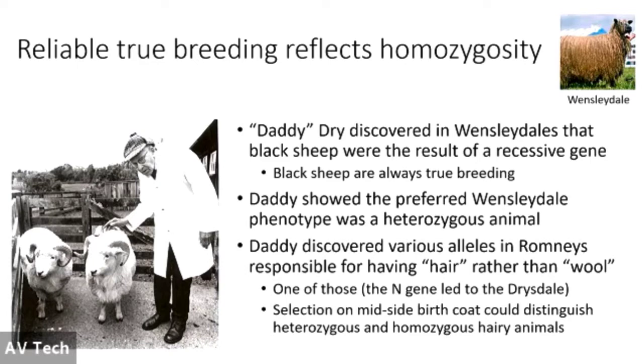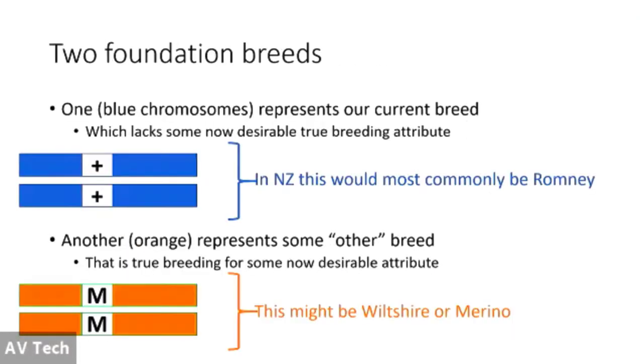But the other remarkable thing about Dr. Dry is he showed that if you looked at the mid-side, that's just in here under the shoulder, although it was a dominant gene, which meant that one copy of the N gene produced a hairy animal, just like two copies did, right on the birth coat you could distinguish them. So you could tell who was a carrier, and you could use that for selection. And he used that to his advantage to produce Drysdales much faster than you otherwise could do.